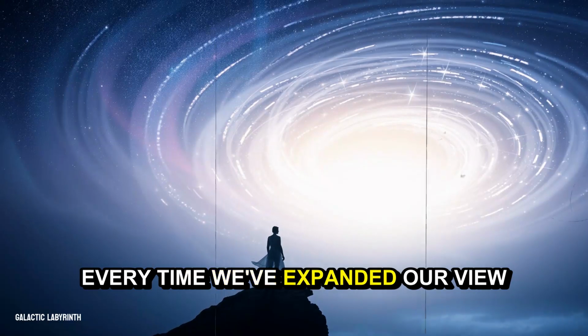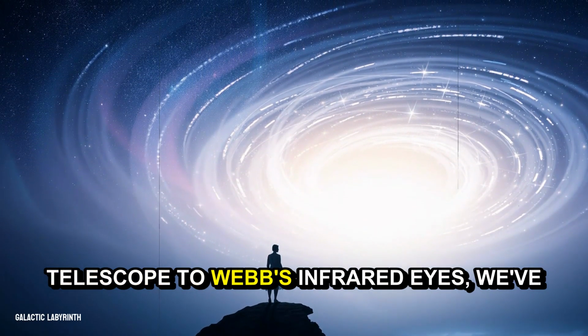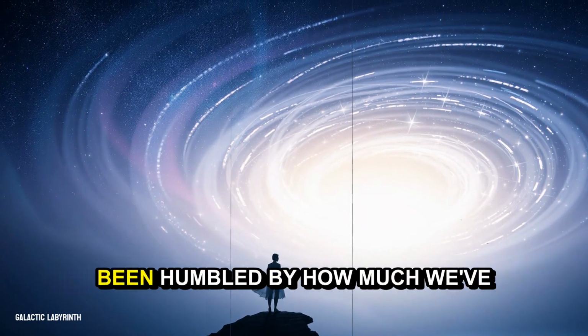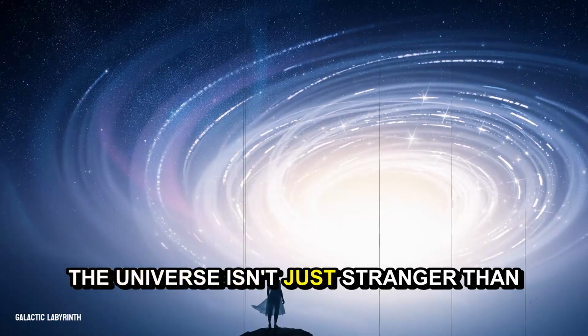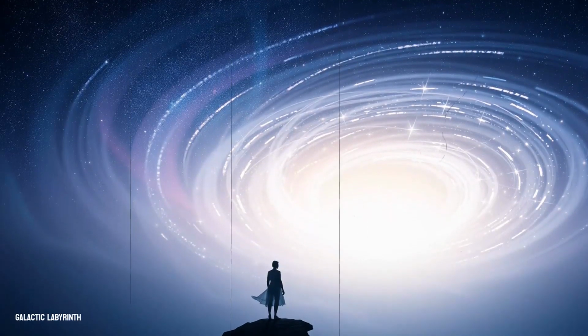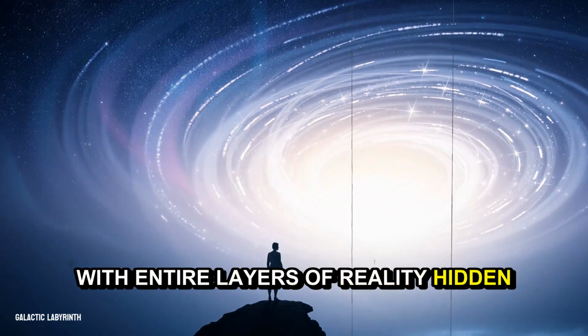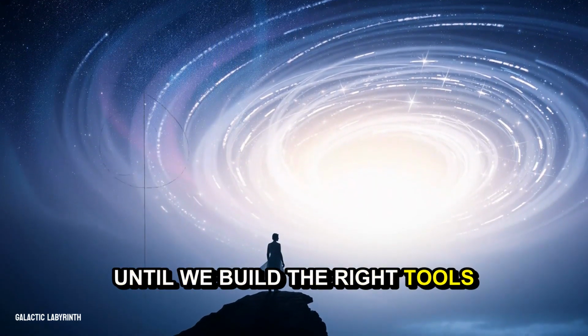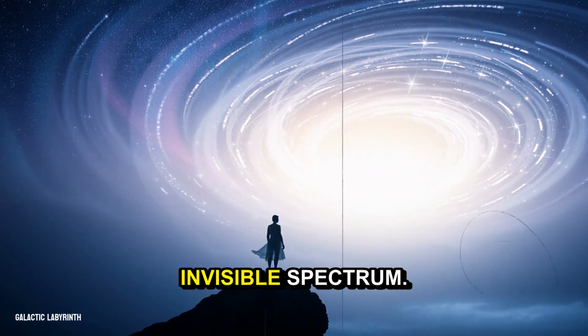Every time we've expanded our view of the spectrum, from Galileo's first telescope to Webb's infrared eyes, we've been humbled by how much we've missed. The universe isn't just stranger than we imagined. It's stranger than we can imagine, with entire layers of reality hidden until we build the right tools to reveal them. That's the real lesson of the invisible spectrum.